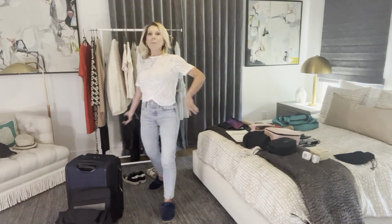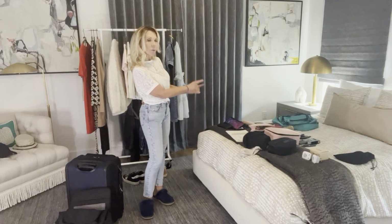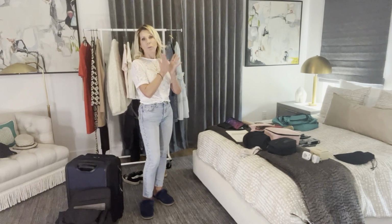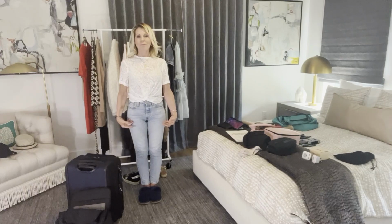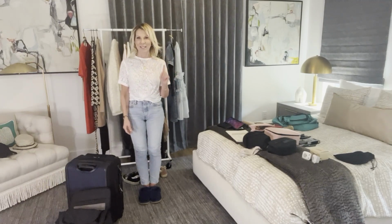All right, the other thing I do is I write the date. I write what we're doing that day. I write the itinerary, I write the weather, and I write what clothes I'm gonna wear that day. And so I put all that clothing on beforehand and take a picture. I don't claim to not have issues. This is the way that I stay calm.